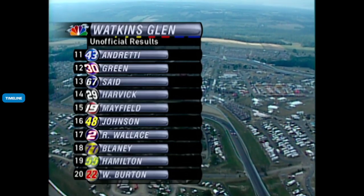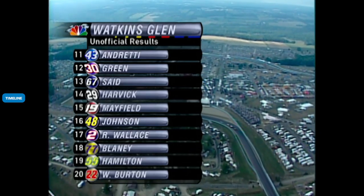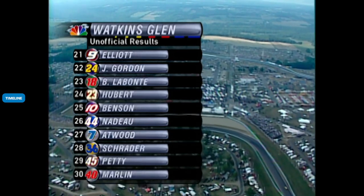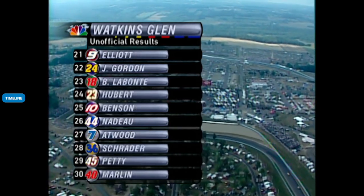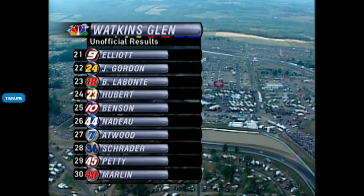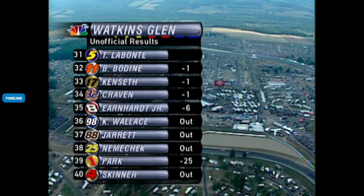See, Rusty Wallace fought his way back to 17th after that pit stop. Yeah, strategy did not work out for them today, did it? All these cars on the lead lap. And Sterling Marlin finishes 30th. Last one on the lead lap was Terry Labonte.